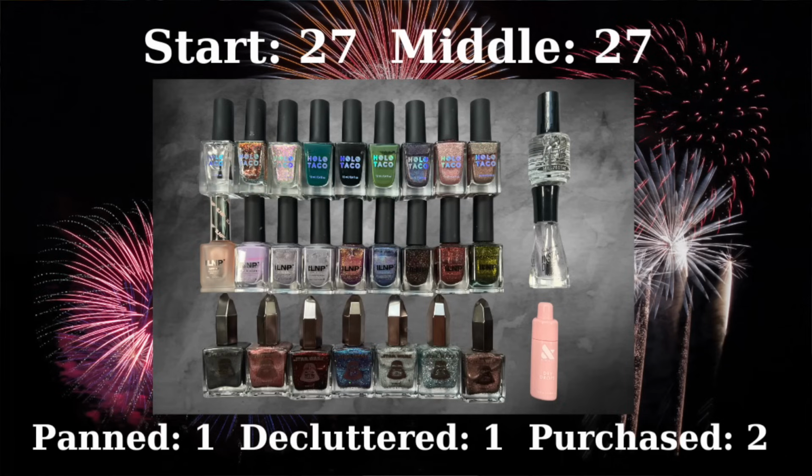And this is my last category before we look at my palettes. So nail polishes, I started the year with 27. I still have 27. That grew a lot because for Christmas, my husband did get me the Mooncat Star Wars collection. He got me the whole thing. So that did add 7 polishes to my collection with him purchasing that gift box for me. But I have panned 1, I have decluttered 1, and I purchased 2. So the ones that I've purchased are actually just top coats. So everything else has been in my inventory since last year.